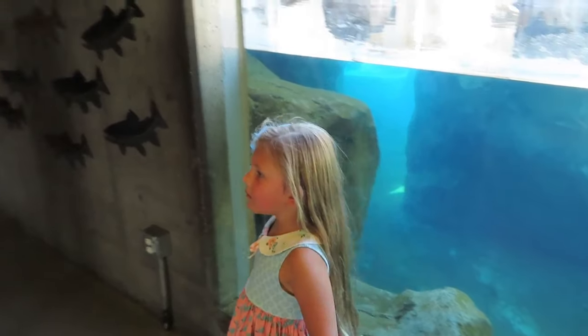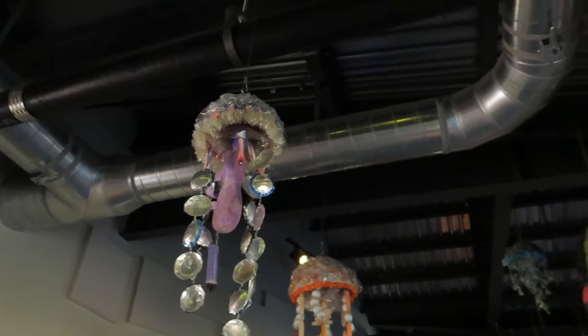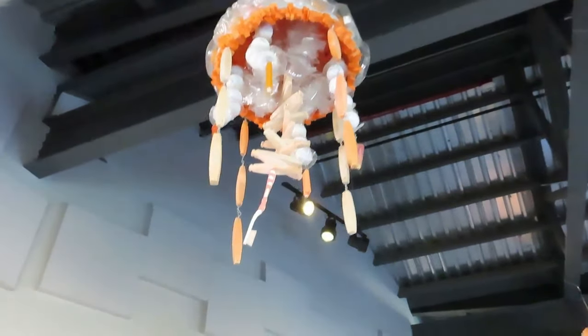Oh, look how cute. All these things at the zoo are made from recycled trash. There's a shovel. There's a croc. There's a toothbrush.